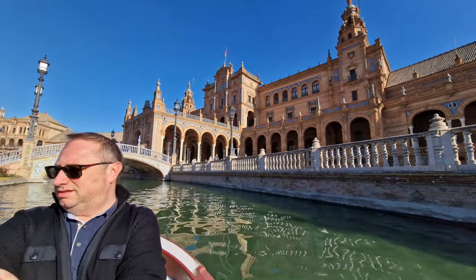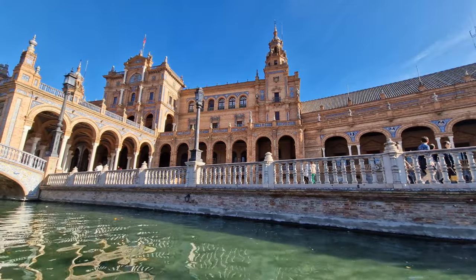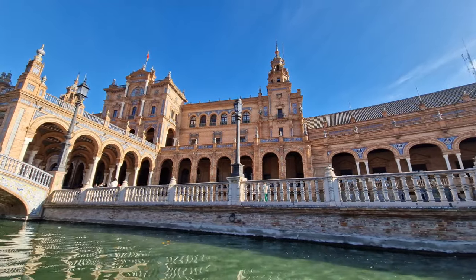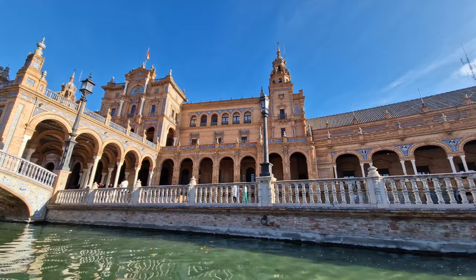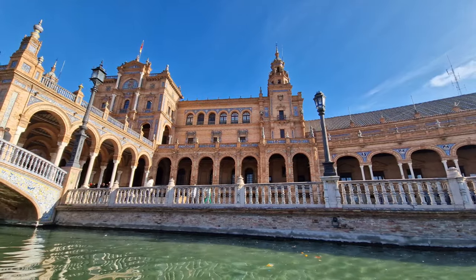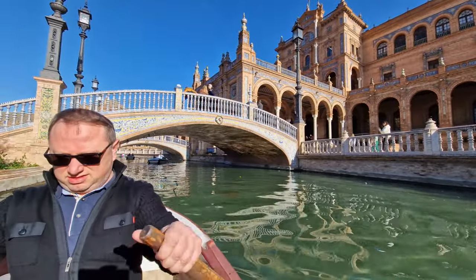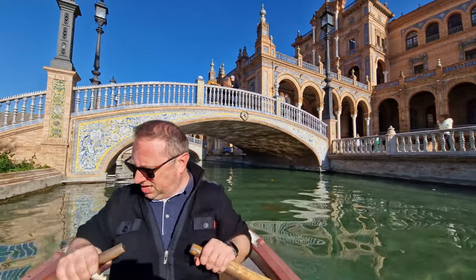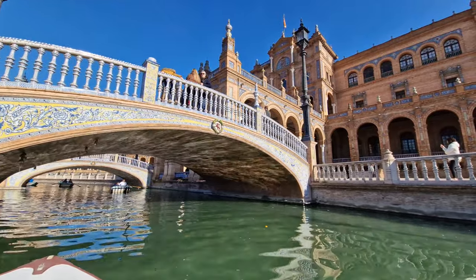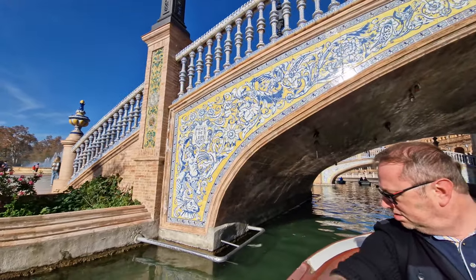All these buildings with bricks, these colors, blue, yellow, white, also statues. We see a lion, and in fact it is the Puente de Leon, the Lion Bridge.